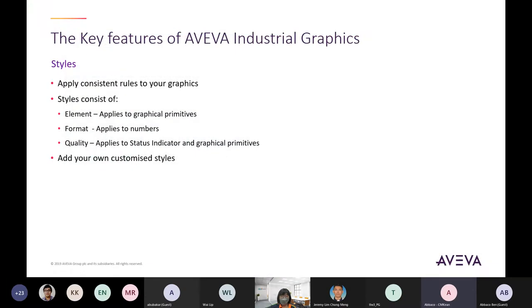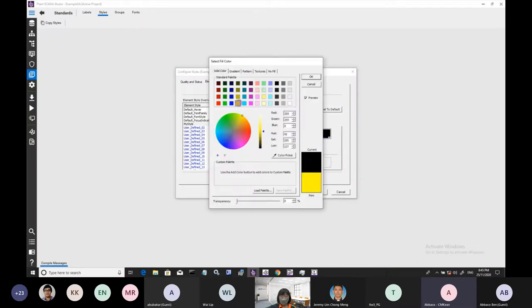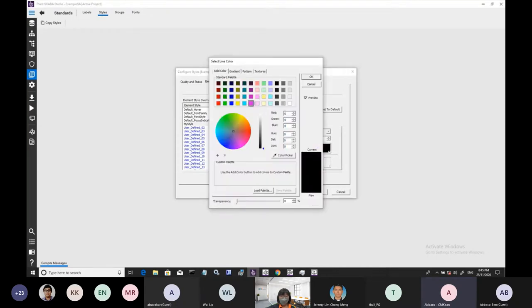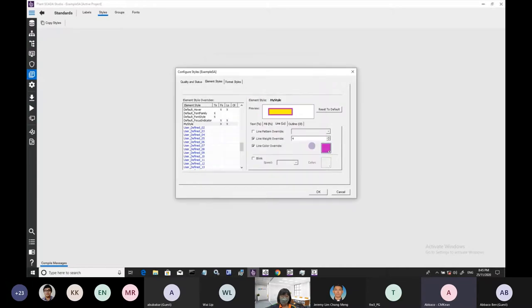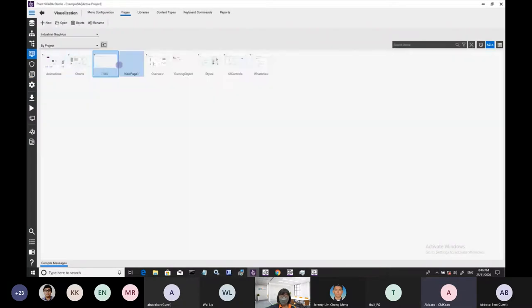Add your own customized style. If engineers cannot find a built-in style for their needs, they can also create their own element, quality, and format styles. These can be uniquely named and configured to your project's specification. Let's give our new custom element style a try on our agitator. Please note that changes to the style are only reflected after you restart the graphics editor.